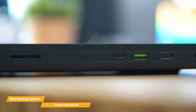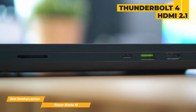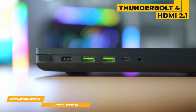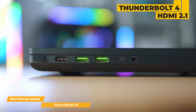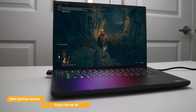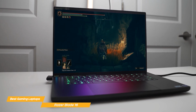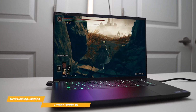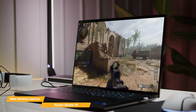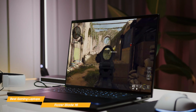The wide array of ports, including Thunderbolt 4 and HDMI 2.1, ensures excellent connectivity, and the laptop's high-end specifications make it a future-proof choice for the average gamer. The Razer Blade 16 shines with its incredible OLED display, powerful performance thanks to its Intel Core i9 and RTX 4090, and professional design. However, loud fans during gaming and shorter battery life are the main drawbacks.